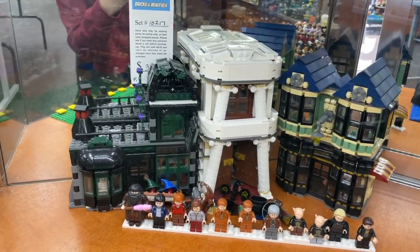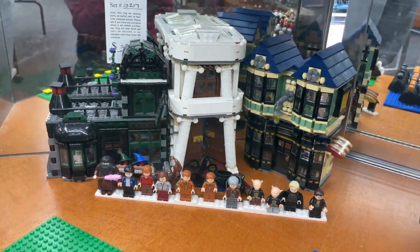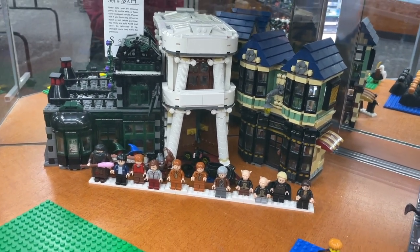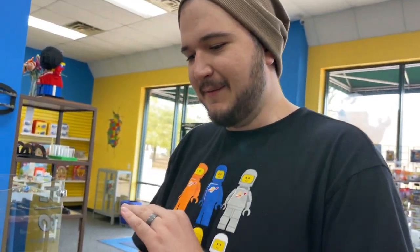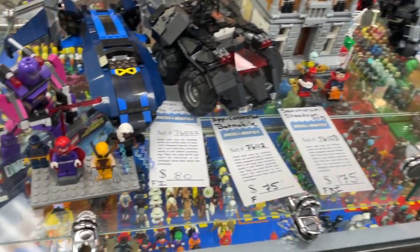Plus, seeing the original Diagon Alley back there, I just love it. It's a really nice little play scale version of it. I have the bigger version. I haven't built it fully yet, but I'll get around to it. This set has puzzled me for a long time because I think it is an amazing set.